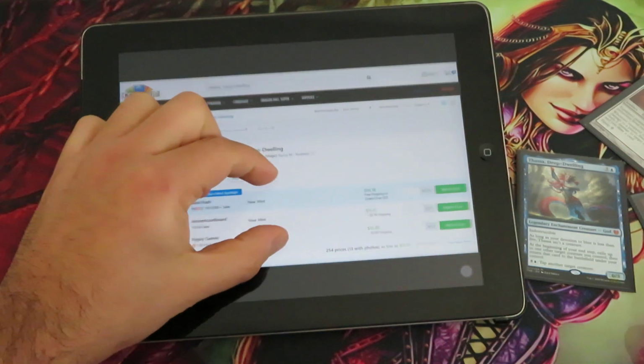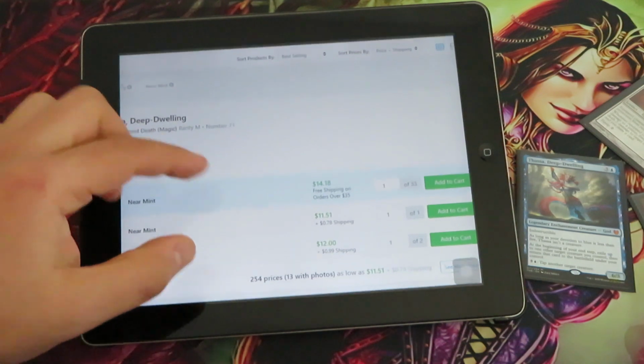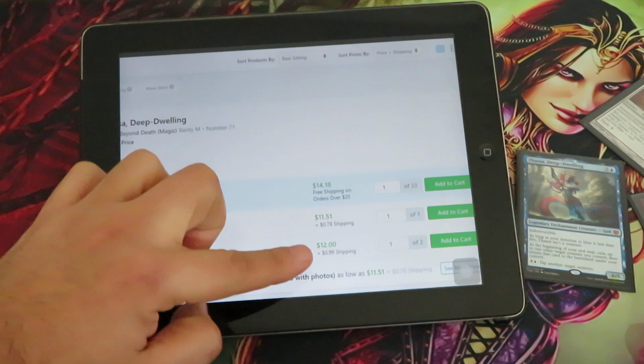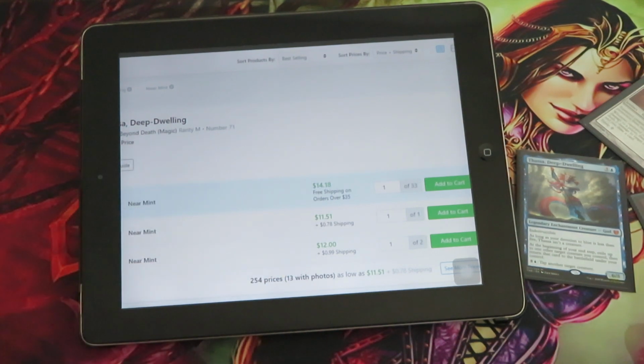On TCGplayer, we see here that the cheapest one is also around $12.50 or $13. So we are in the same price range on eBay and TCGplayer.